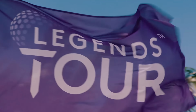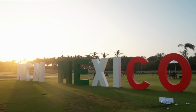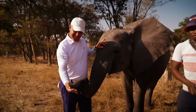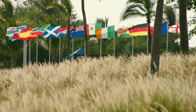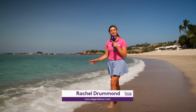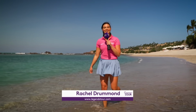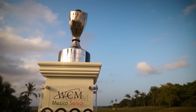Legends Tour has been breaking down barriers and the players have been getting some new stamps in their passports this year. A return to Barbados after 15 years and first-time visits to Zambia and India show what a global tour the Legends Tour has become. And this week signals another brand new stop-off for the Legends on the stunning Mexican coastline, and boy, it's a beauty. Hello and welcome to the WCM Mexico Senior Open.